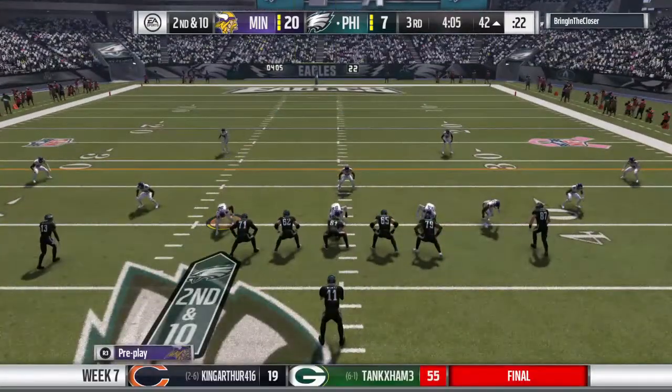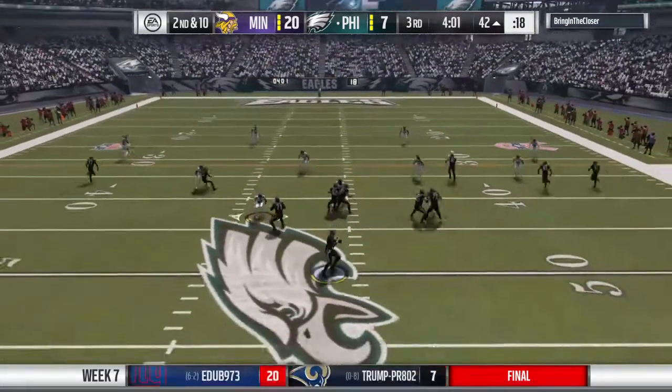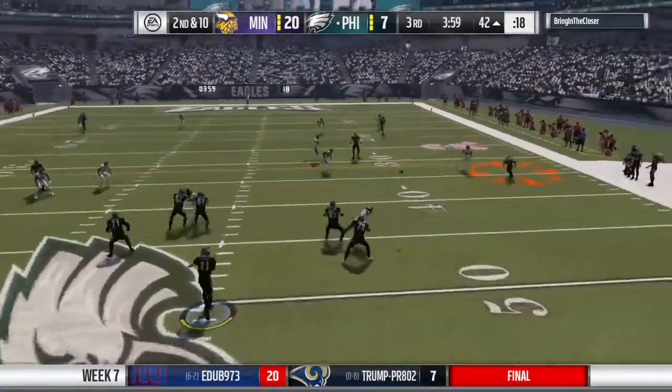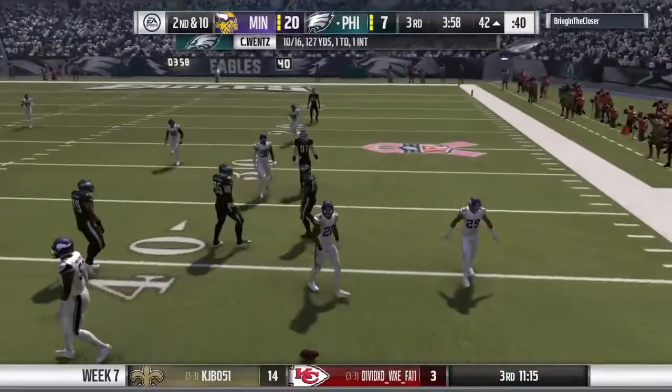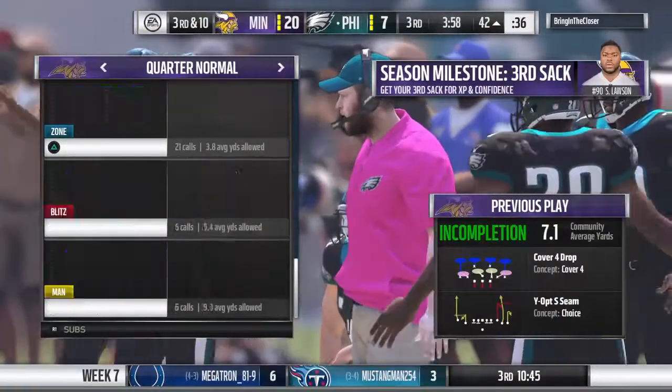We got three, fellas. We got three. Set, 3-19. Now they'll throw it. Wentz. And incomplete there. A nice hit. Jars the ball free and brings up third down.